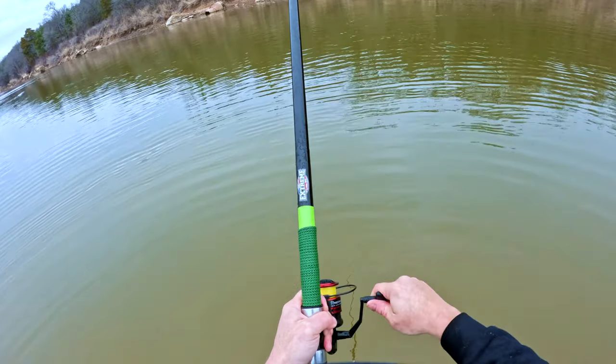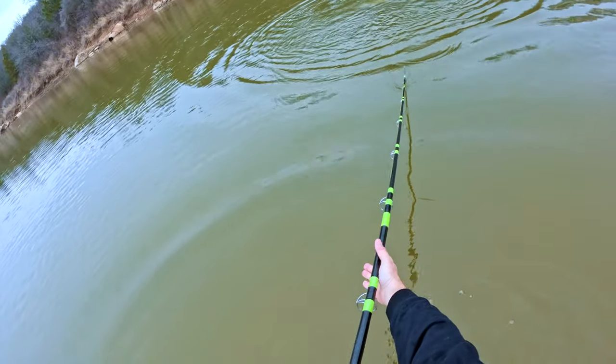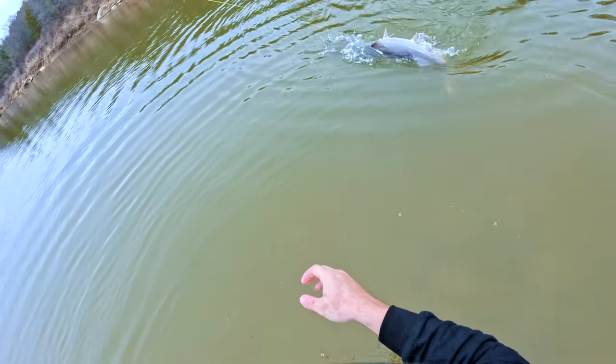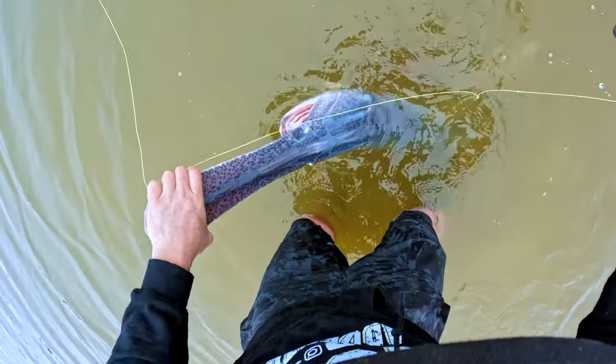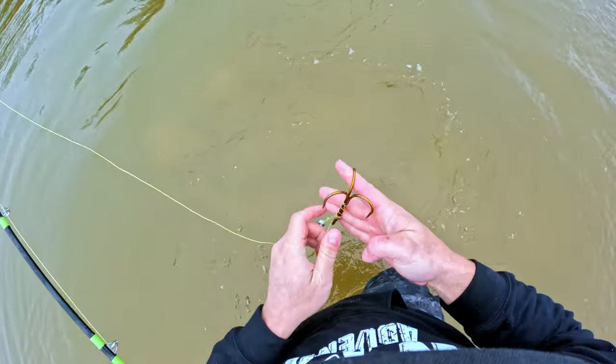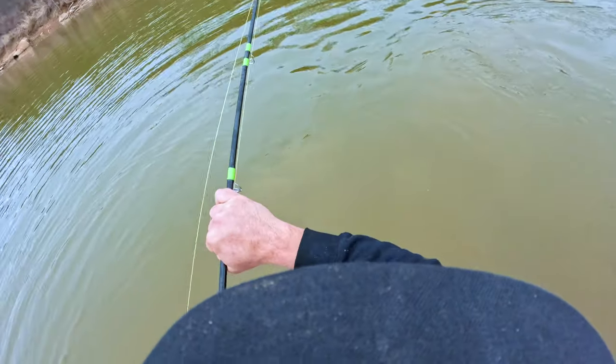Change directions on me, he's coming towards us. Yeah, come on in here, boy. Help daddy out. All right, I hope I'm counting right. I know this is number four at least, unless I lost count. Let you go. Number four, safely released. Bye, buddy.